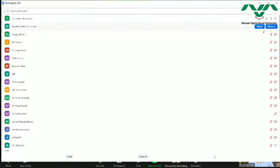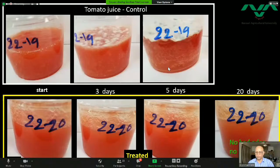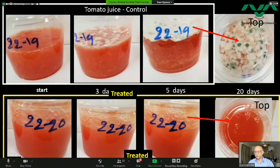Okay, liquid foods. Not only does it extend the shelf life of milk, but we also tested about 15 different fresh fruit juices. Here is that of tomato and the control sample. You can see in 3 days fungus started. After 5 days, it became significantly more fungus. While in the one where we added 1 drop of that food component, even after 20 days, there was no bad odor, no fungus. Actually, it lasted 35 days before we discarded it. As you can see at the top portion here, you can see the fungus, and here there was no fungus. So shelf life is significantly extended.